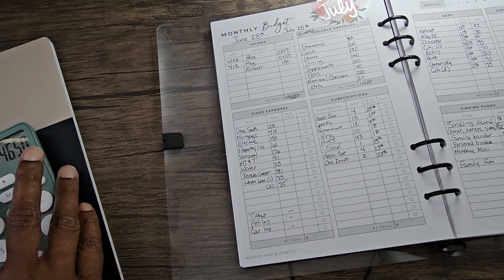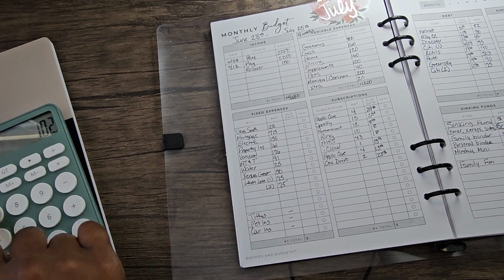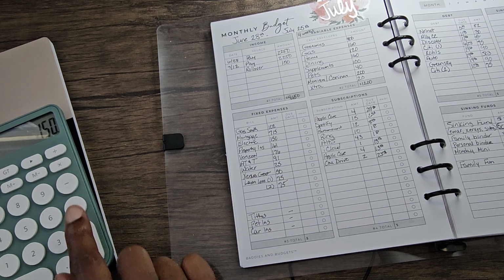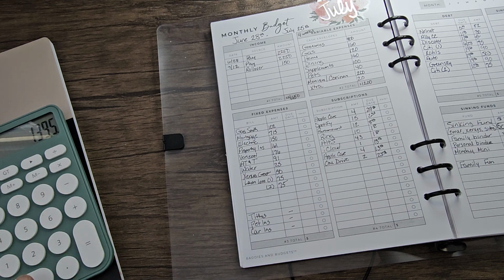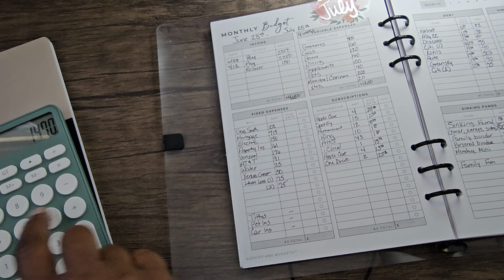And then let's go ahead and add all of these items up as my fixed expenses. 102, 715, 150. Let's move faster. 161, 176, 91, 25 for water, 50 for Xerxes Groom. I forgot something.